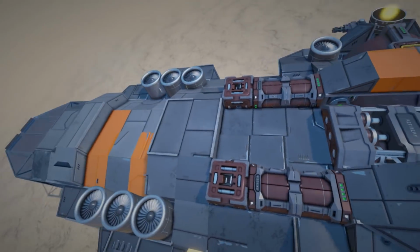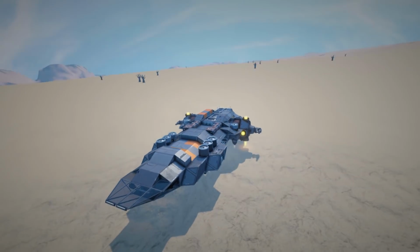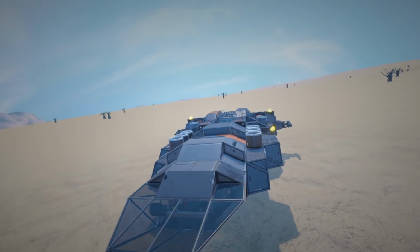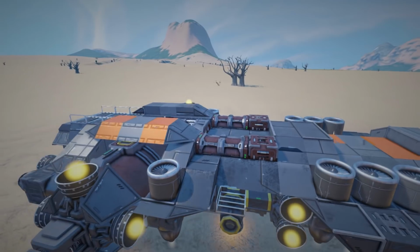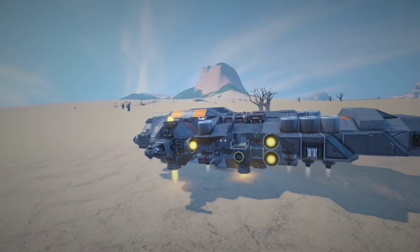Also, I love the paint on this ship. It kind of gives like a roguelike sort of feel to it. It doesn't actually describe much of it on the workshop page, but the mix of orange and the darker greys and the lighter greys really contrasts well with the actual ship design and what it's made to do.